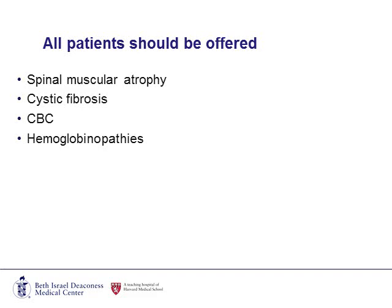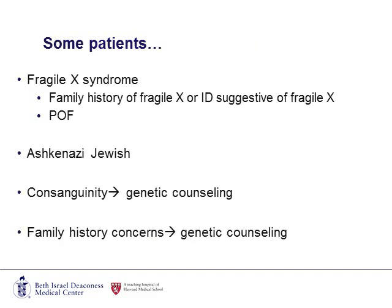Opinion 691 states that all patients should be offered at minimum carrier screening for spinal muscular atrophy, cystic fibrosis, and hemoglobinopathies, including use of a complete blood count. Some patients should be offered additional screening as well. So any patient with a family history of Fragile X syndrome or intellectual disability or autism suggestive of Fragile X syndrome, or any patient who has premature ovarian failure should be offered carrier screening for Fragile X.